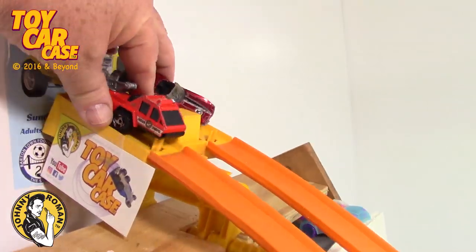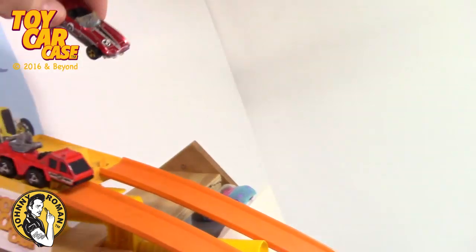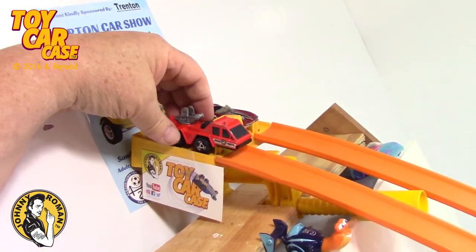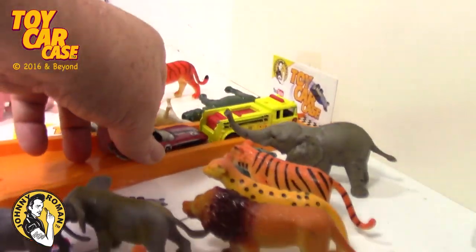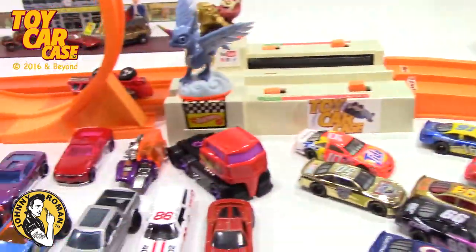This is the other one that I really liked, this Corvette. Again, a really cool car piece. You go too fast looking at these, you miss things. Oh, that Corvette did good.